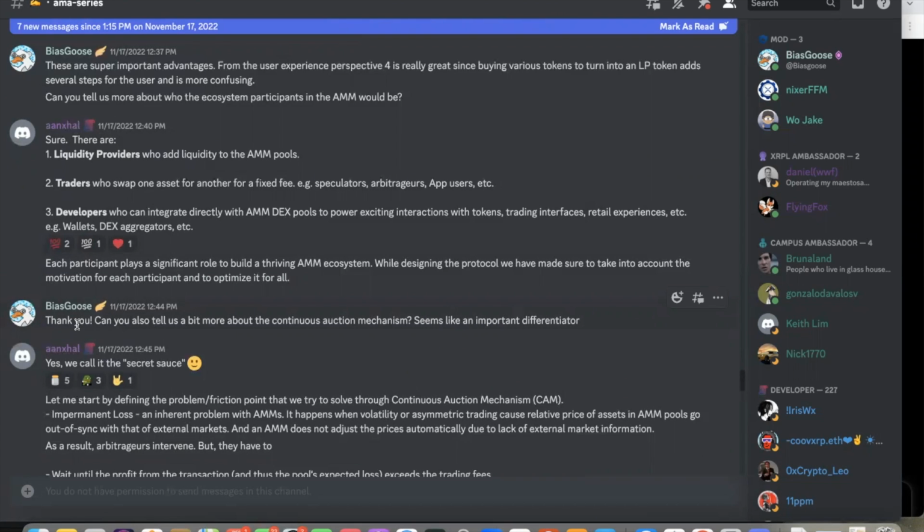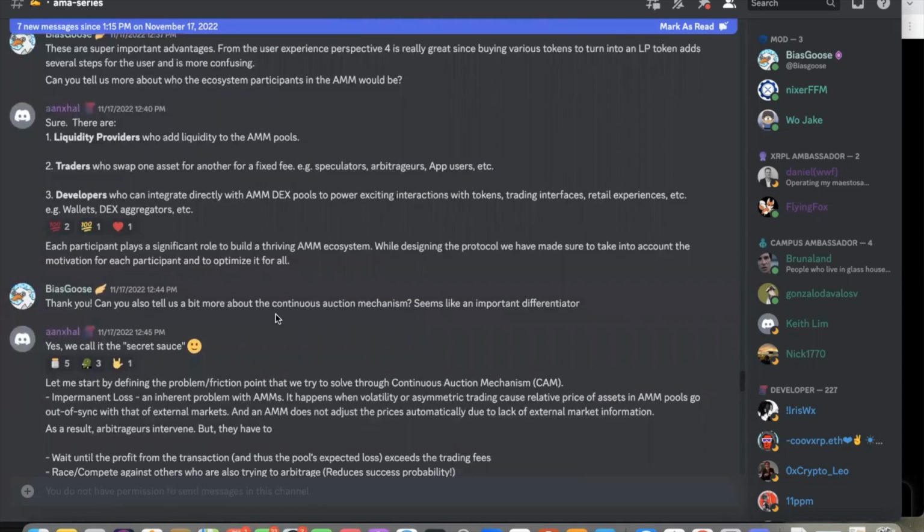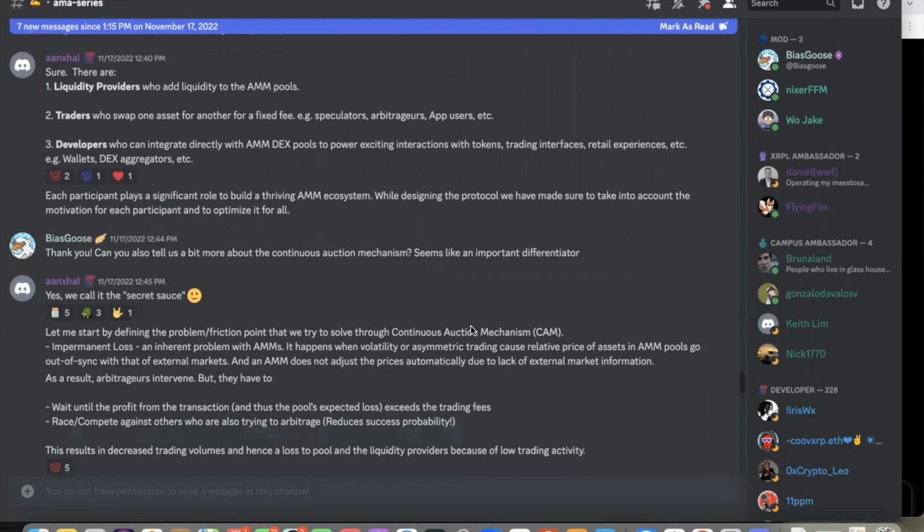So Bias Goose responds, thank you. Can you tell us a bit more about the continuous auction mechanism? Seems like it's an important differentiator. She responds, yes, we call it the secret sauce. Let me start by defining the problem, the friction point that we try to solve through the continuous auction mechanism, CAM.